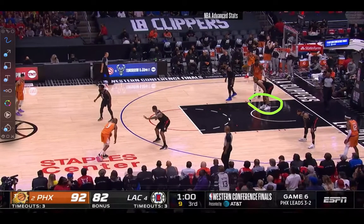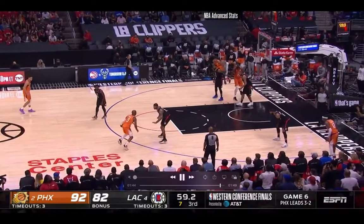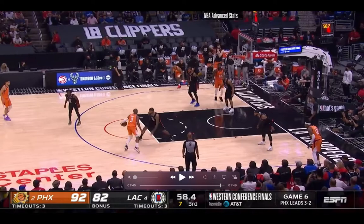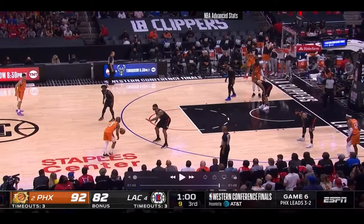So Batum is guarding Ayton right here, but he is in an illegal position. Alright, defensive 3 seconds violation. He should not be standing in the paint. So look at what Ayton does here. Ayton is yelling at the ref, right, to try and get his attention. So Batum, knowing that he's in an illegal position, he moves. He was standing right under the basket in the first place.